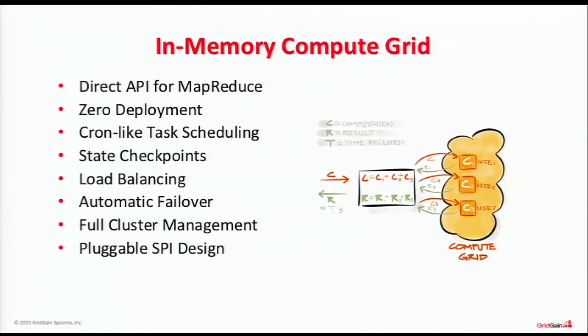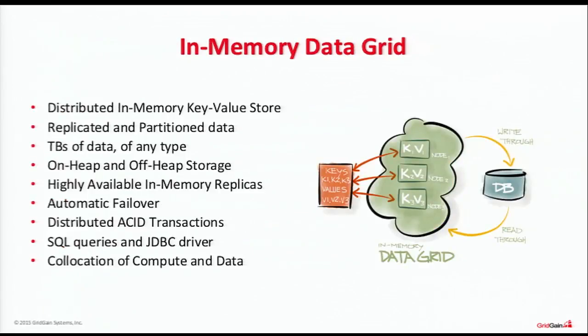Another technology that we used to implement in-memory RDDs is the in-memory data grid. Similar to in-memory compute grids, in-memory data grids really solve the problem of how to parallelize data storage. Think about this: the compute grid solves the problem of how to parallelize the processing. I take the task, split it, run the tasks in parallel, and get my results back.